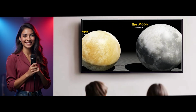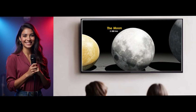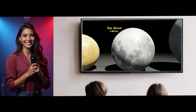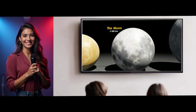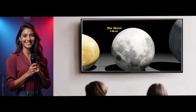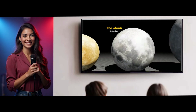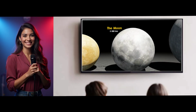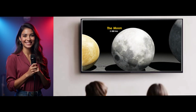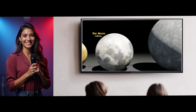The Moon. And now, let's talk about our very own Moon. With a diameter of 3,500 kilometers, it's the familiar neighbor that lights up our nights and causes the ocean tides. But here's a fascinating tidbit. The Moon is actually drifting away from us. Very, very slowly. Every year, it moves about 3.8 centimeters further away. That's roughly the same speed your fingernails grow. Hundreds of millions of years from now, the Moon will look noticeably smaller in our sky.